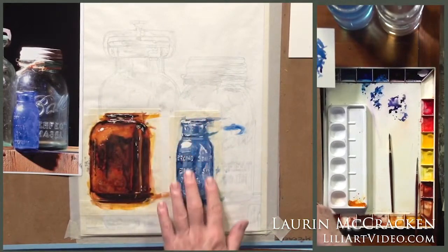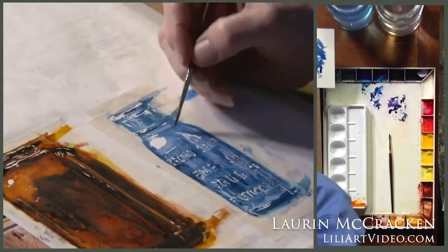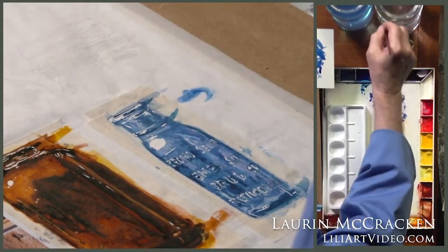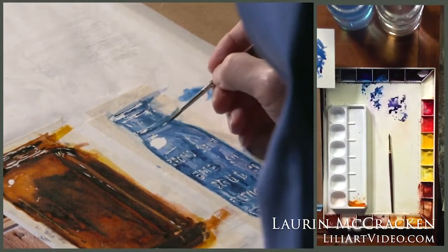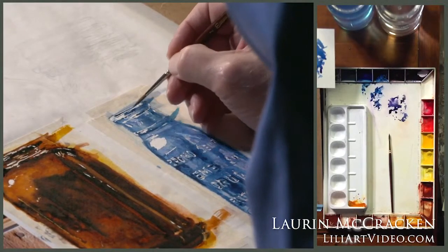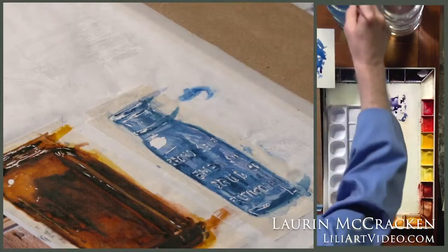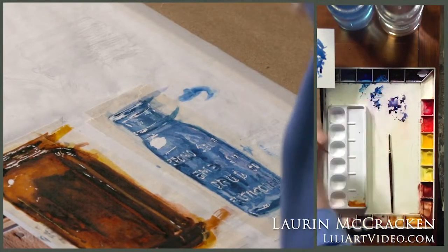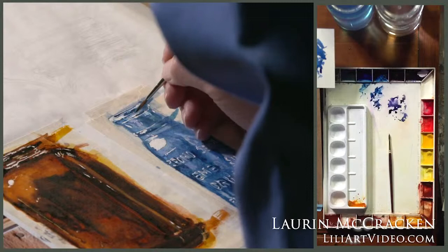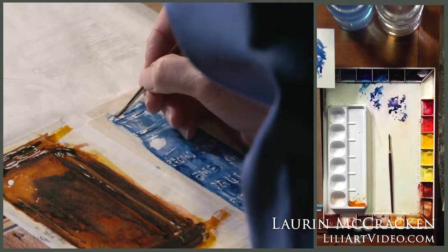Okay, now it looks a little rough and a little stark, but we knew that. Now we're going to take our fine brush and come in here, soften some of these edges that we just saved because we wanted them to be light. I'm going to take a little bit of my phthalo blue in here and just clean up some of the edges. I want this to look like a flare, not just a big wad of masking fluid.